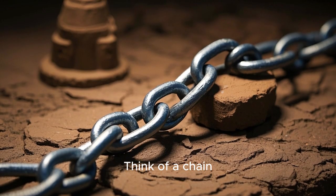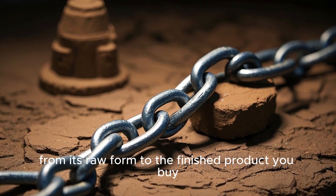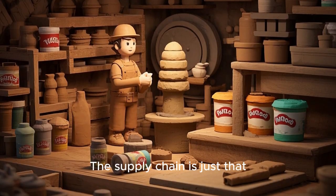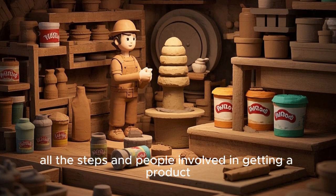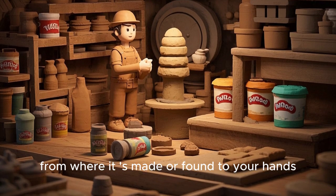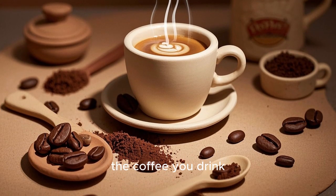Think of a chain. Each link in this chain is a step that something takes to go from its raw form to the finished product you buy. The supply chain is just that. All the steps and people involved in getting a product from where it's made or found to your hands. It's about the journey of an item. Let's use an example, the coffee you drink.